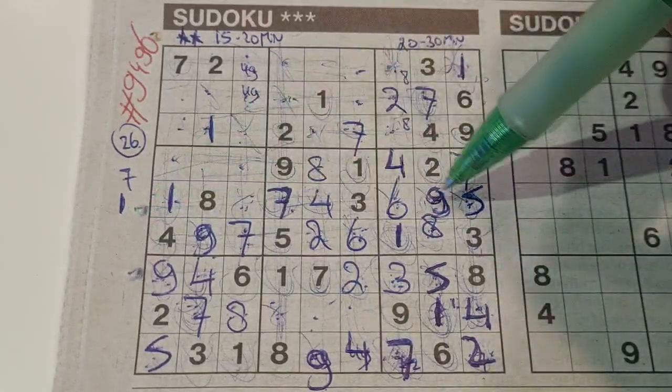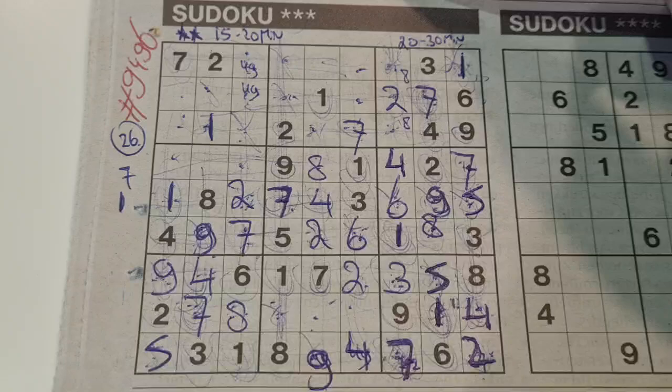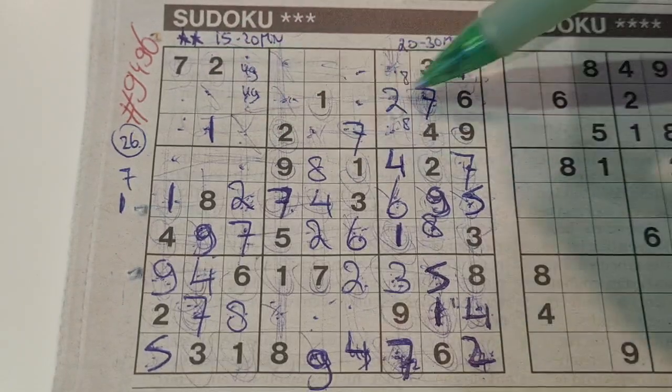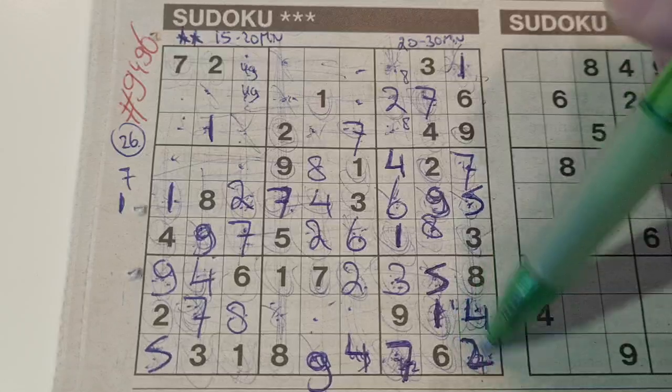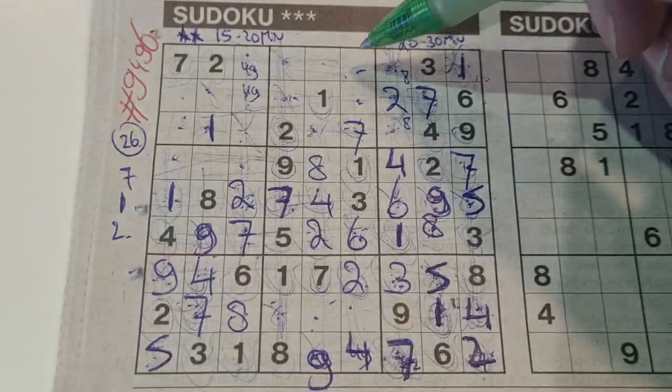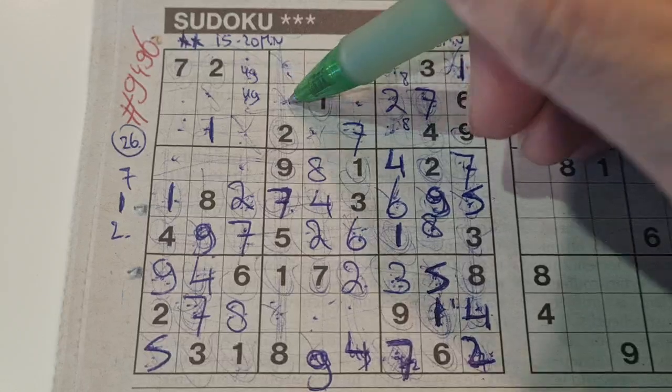One box left now in the middle row for number 1, the 1, the 2 is missing. And all the 2s are used. I can't see. This is number 3, number 2. Then, need a 4 here.